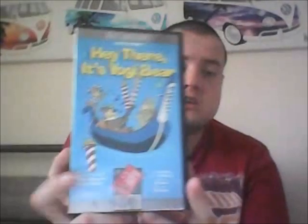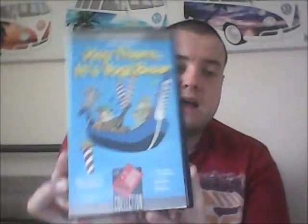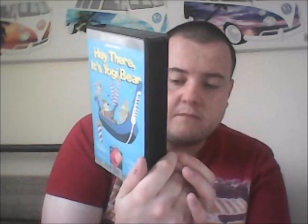And here's the next one to go with that one, and it's Hey There, It's Yogi Bear, Yogi's first full-length movie. Here's the front, spine, and there's the back. And this one runs, this time, 86 minutes. And the packaging design was released in 1985. Another Peter Hill design. And here's the tape for Hey There, It's Yogi Bear. And there's Yogi Bear on there.